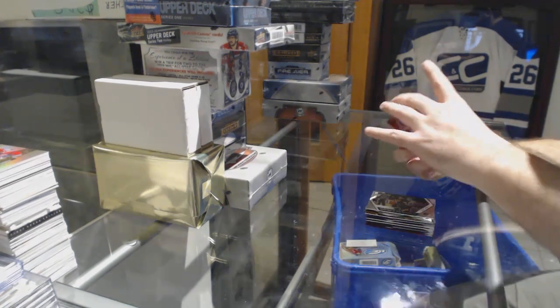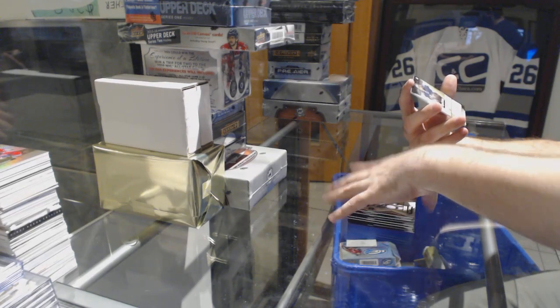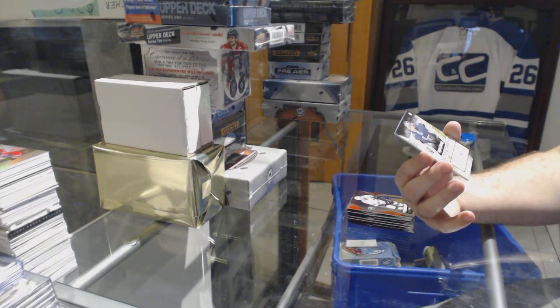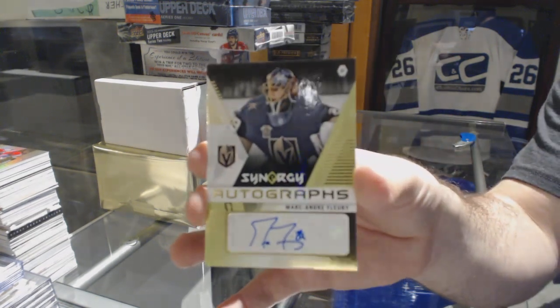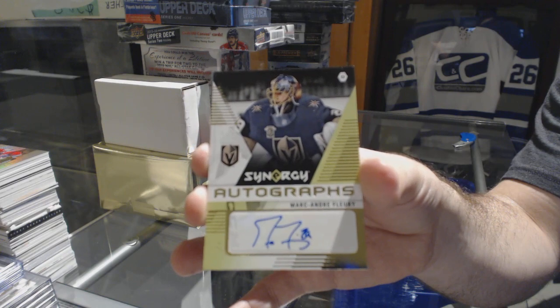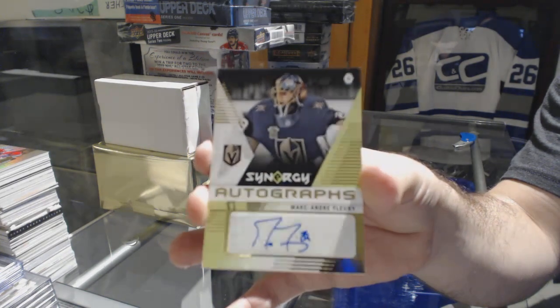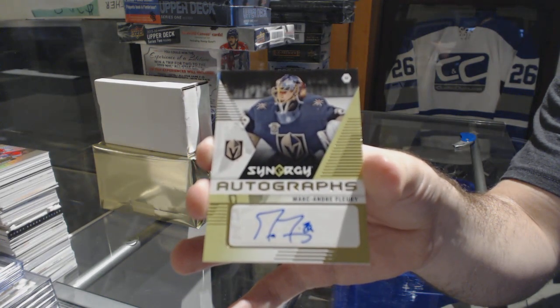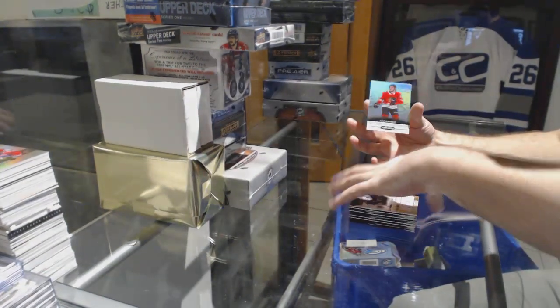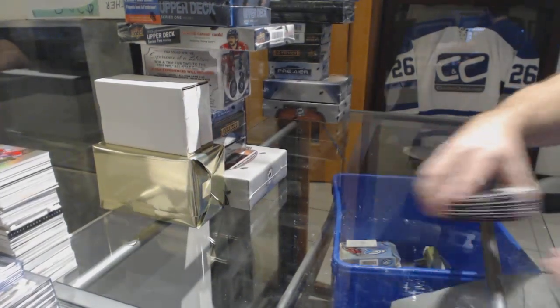We've got a Drew Doughty for the LA Kings, and we've got an autograph for the Vegas Golden Knights, Marc-Andre Fleury. Marc-Andre Fleury, Vegas Golden Knights auto. And a noteworthy newcomers of Alex DeBrincat.